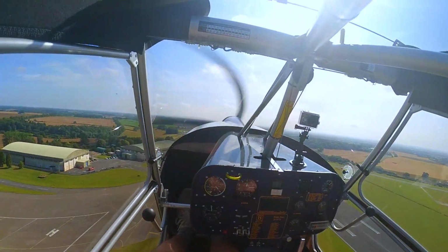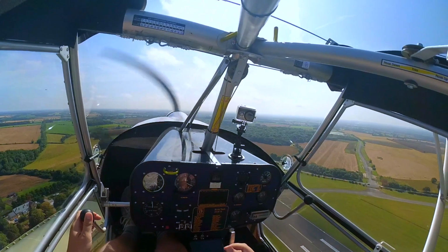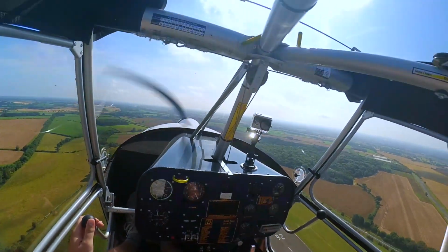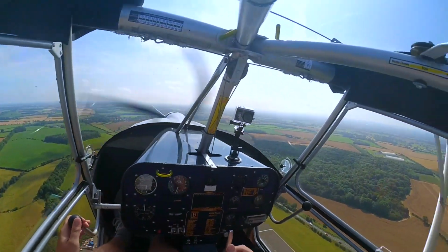As you can see, we've taken off there on 08. I've just got the flaps away. We're at 300 feet. And it was a bit of an interesting morning, actually. So just hours building for my MPPL at Kemble Flying Club. And there was just a few whispers of cloud at sort of circuit height.